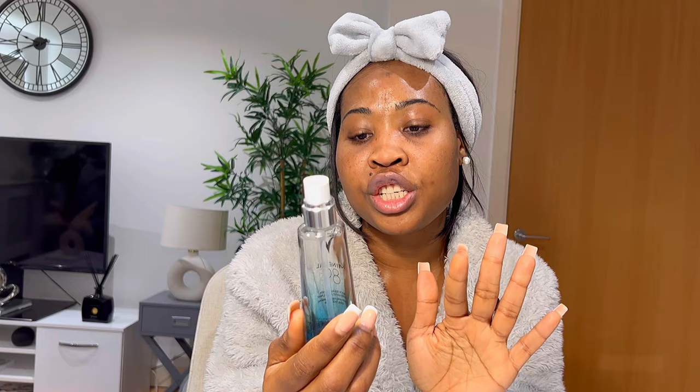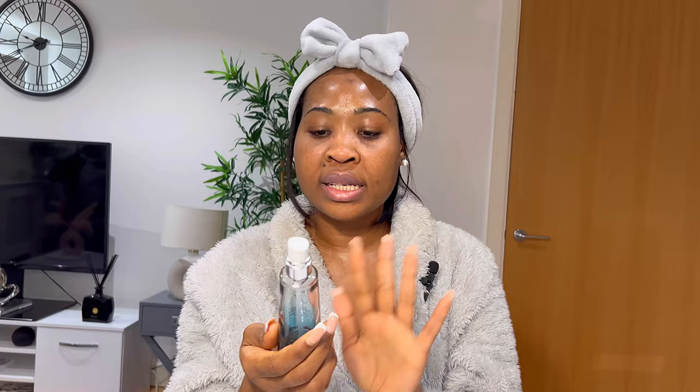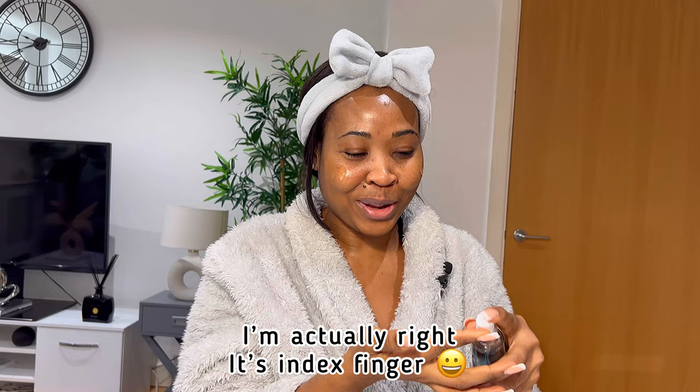And then I go in with the next product, which is this Vichy Mineral 89 Fortifying and Plumping Daily Booster. I feel like this helps a lot with hydration. I just go in with a few pumps. I use this index finger. I use one of my fingers to apply the product on my face, and then I just blend it in completely. These products are actually game changers.